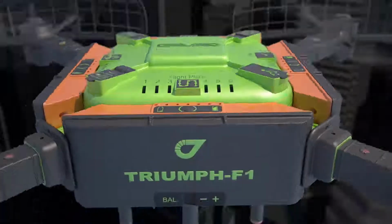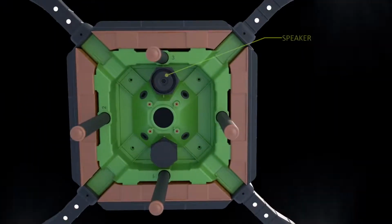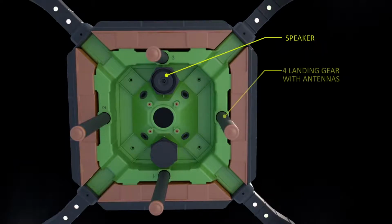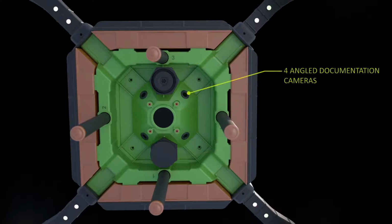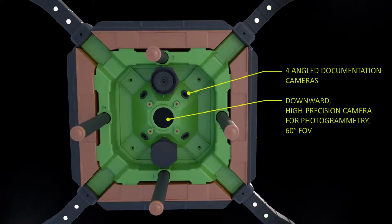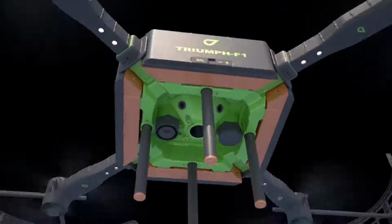The underside of the F1 houses a speaker, 4 landing gear with antennas inside, a landing sensor at the tip of each landing gear, a sonar sensor for range finding during landing, 4 cameras at a 45-degree angle for documentation purposes, a downward-facing high-precision camera for photogrammetry, and 4 screw mounts for an optional pole adapter.